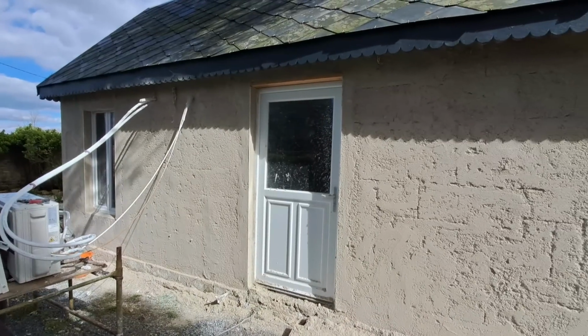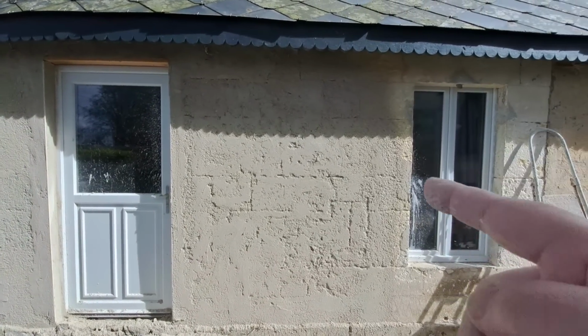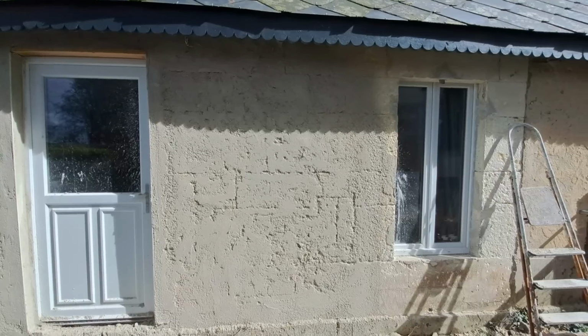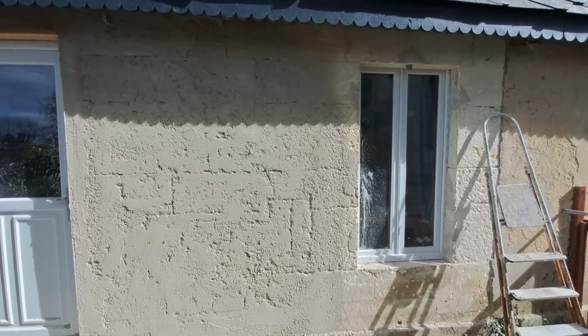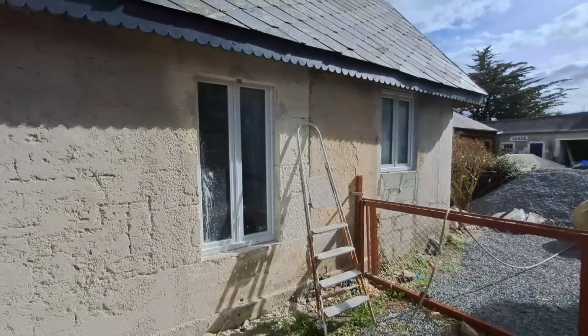Well, I'm quite pleased with today's effort. I've got up to about here, saving myself the pleasure of around that window and finishing off that wall tomorrow. So I've just got a bit of a tidy up. And that's with gloves on.